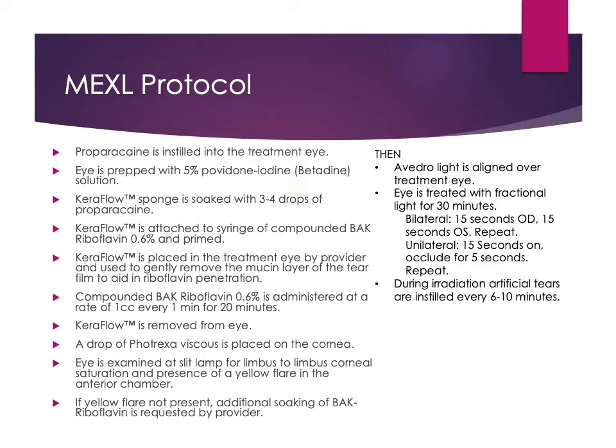The technician then aligns the patient with a lid speculum and the Avedro light, and the eye is treated with light for 30 minutes, very similar to what's done in the Avedro protocol. We'll typically use a little bit of fractionation of the light to allow increased oxygen absorption, but we haven't been utilizing high oxygen saturations or concentrations or any supplemental oxygen, although this may be important in some of the future protocols for collagen crosslinking. We'll then instill an artificial tear, dependent a little bit upon the corneal thickness, typically about every 10 minutes or so.